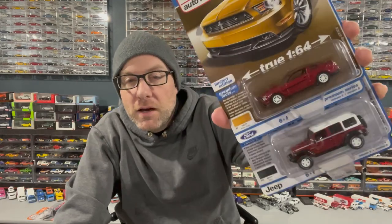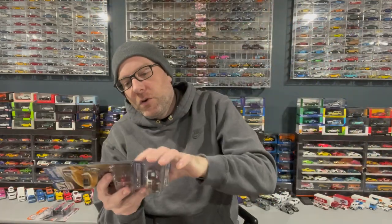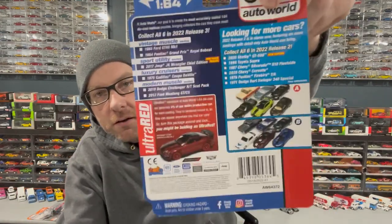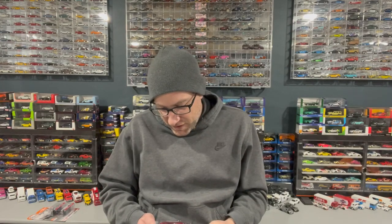Very cool. And then even cooler than that, I got two Ultra Reds from the same person on Facebook. Really good price on these. One of these has a destroyed card. I think it's the Jeep, yeah. Well, you can see that, there's a major crease in that card, and that makes it cheaper, which makes it good for me because we're just going to tear the packaging open anyway. So it does not make a lick of difference.